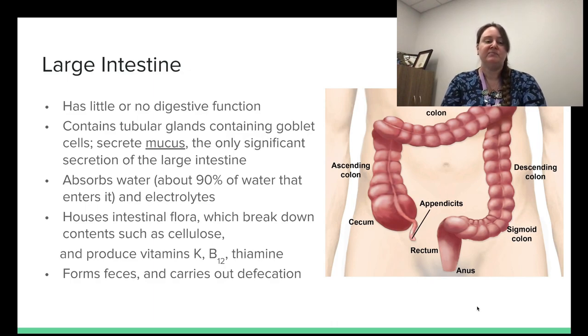Anyway, large intestine. It has little or no digestive function. Basically, its job is to suck water out so we don't lose water through this whole process. It contains tubular glands containing goblet cells. They secrete mucus, the only significant secretion of the large intestine. Basically, we make it so that when we're sucking everything out, it doesn't stiffen up so badly that you get an obstruction up there, because can you imagine? Anyway, it absorbs water. About 90% of the water that enters it, we reabsorb, along with electrolytes.